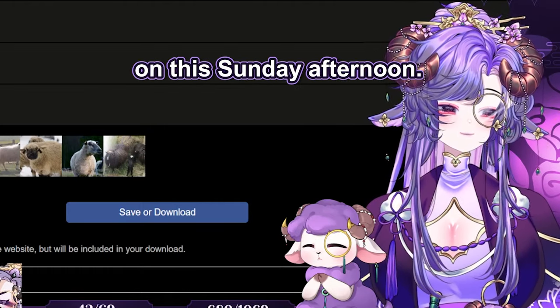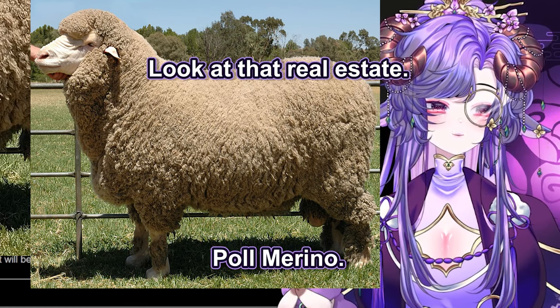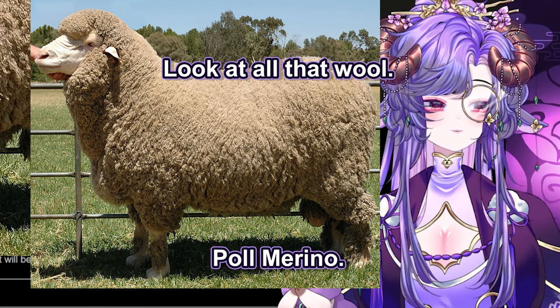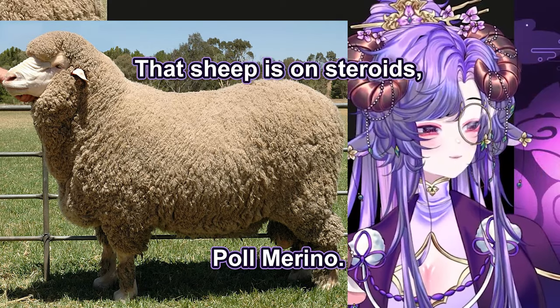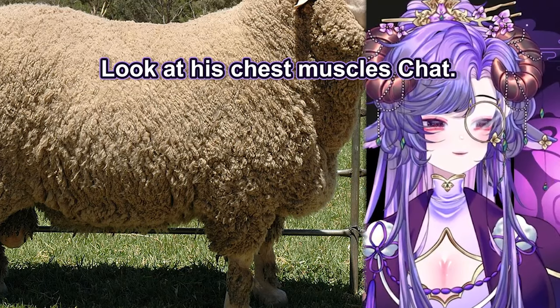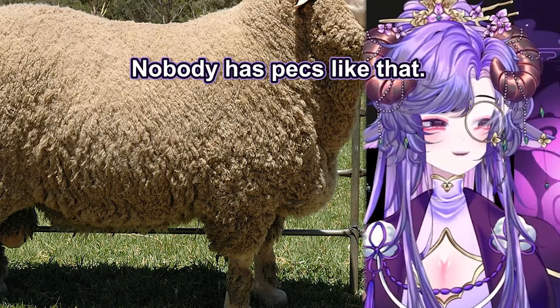On this Sunday afternoon, this one is called a Port Merino. Look at that real estate. Look at all that wool. Absolute unit. Look at it. That sheep is on steroids, and you can't tell me otherwise. Look at his chest muscles, chat. Nobody has pecs like that.